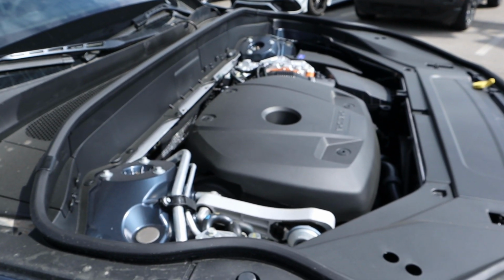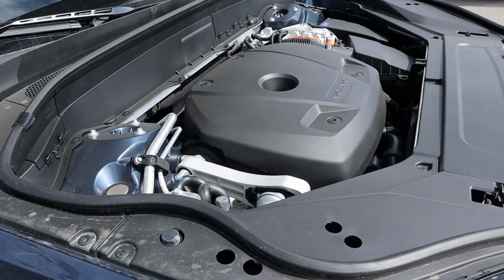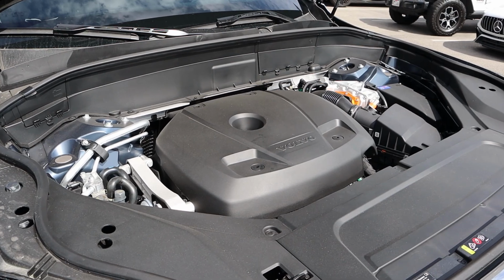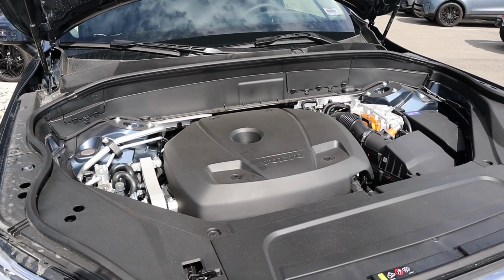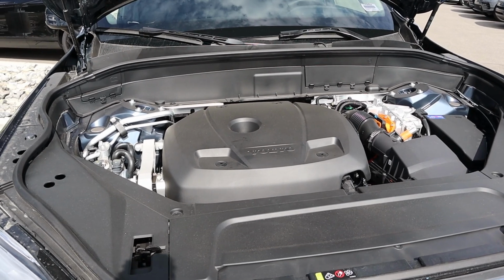Powering this is a hybrid turbocharged 2-liter 4-cylinder that goes through an 8-speed automatic transmission. Power outputs are 455 horsepower and 523 pound-feet of torque. This has an 18.8 kilowatt-hour battery pack, giving it 33 miles of electric driving range. The MPGe rating is 58, whereas the MPG rating without any hybrid assist whatsoever is 27 miles per gallon.